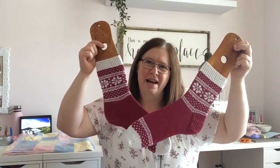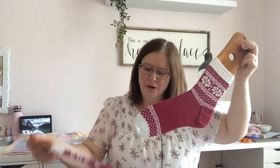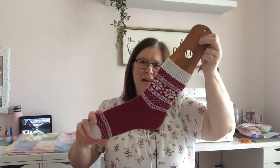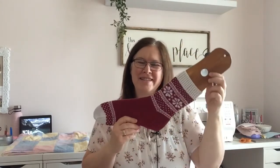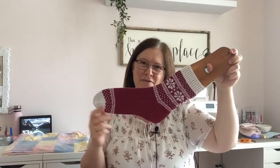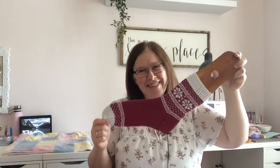And I did add a few more repeats of the colorwork pattern just to add a little more interest. But other than that, I knit the 64 stitch size, and I'm really happy with how these turned out. So a friend of mine said they look like Mrs. Claus socks. So I guess they kind of do.